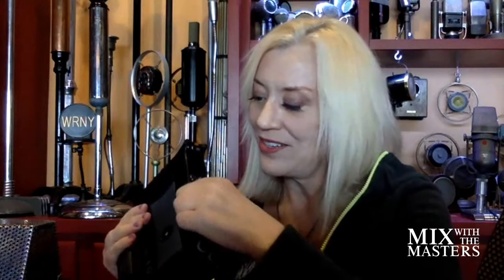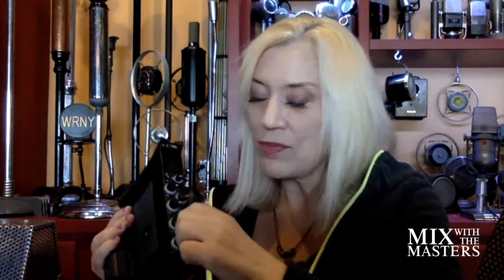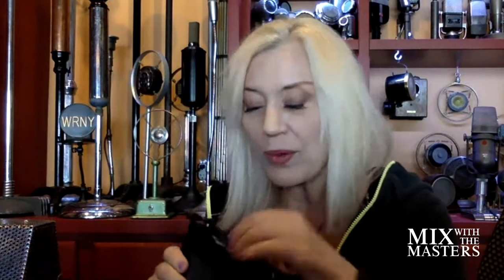Here is the Mix Pre 10, and this is by Sound Devices. It has 8 mic pre's and individual controls for each mic, and it's battery operated, so you can take it anywhere. It's self-contained. It has onboard multi-track software, so you can do multi-tracking wherever you're at.